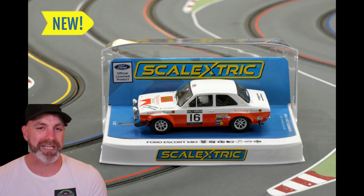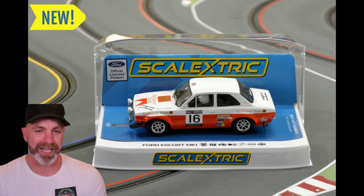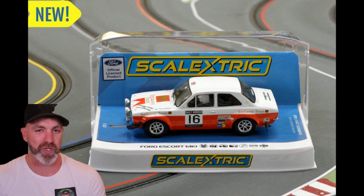Following that, we do have the Escort Mark 1, which Pendle Slot is showing on their Facebook and their website page. So check those two out. My pick of the bunch, I'd go the Jag. I think it's a little bit different. What would you choose? But there you go, two more cars from Scalextric.